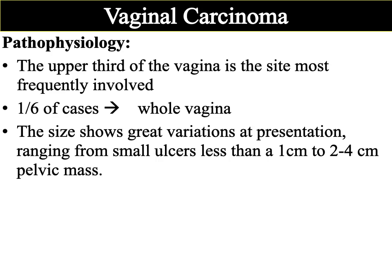The pathophysiology: the upper third of the vagina is the site most frequently involved. 1/6 of cases involve the full vagina. The size shows great variation at presentation, ranging from a small ulcer less than 1 cm to a 2 to 4 cm pelvic mass.